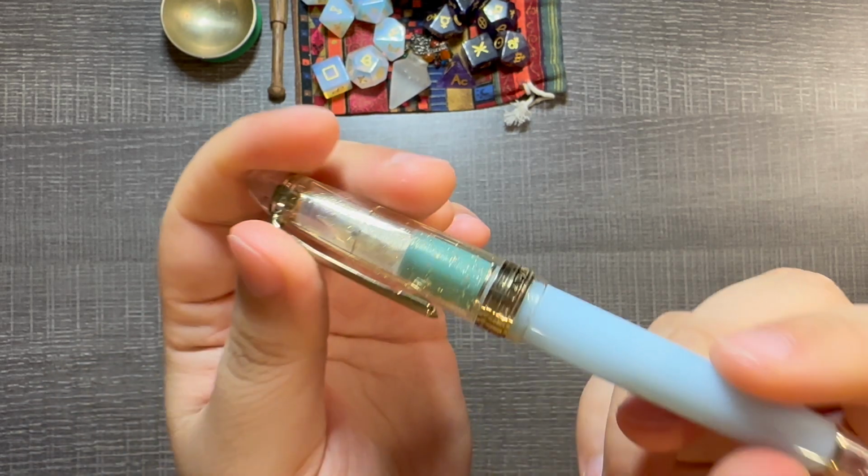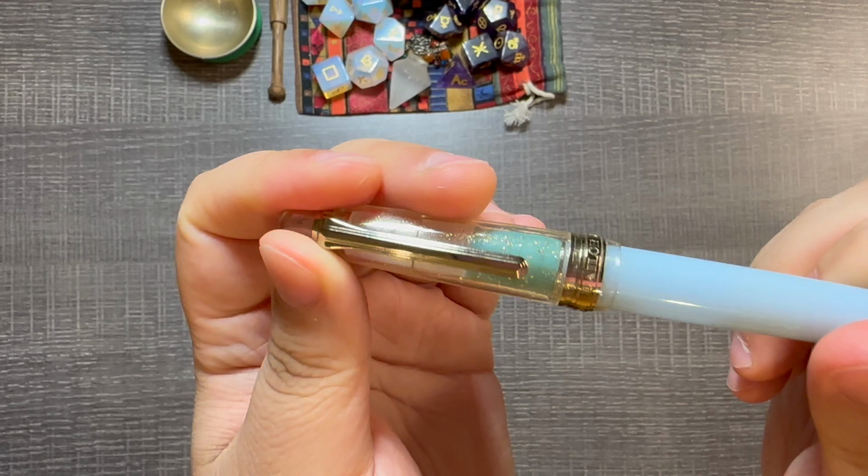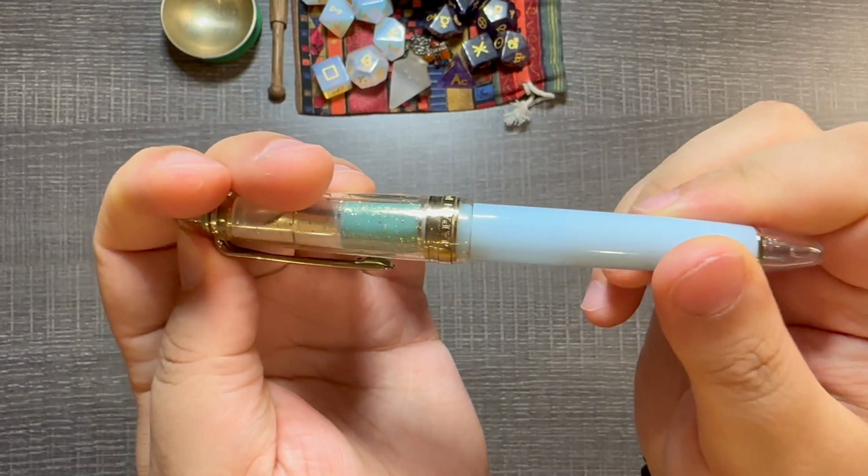Okay. This next one, I'm going to need assistance. I have to find the name of it. Okay, so this is the Sailor 1911S Shikiori 5th Anniversary Minori pen. So this is it.